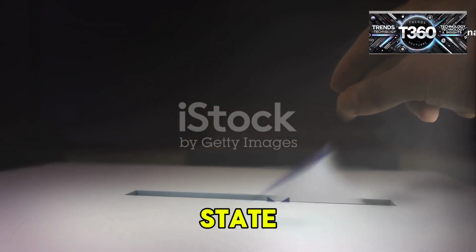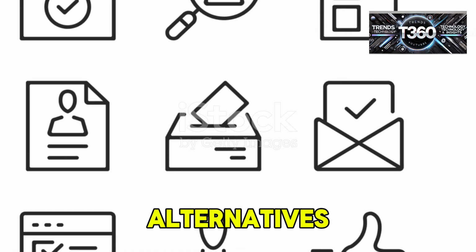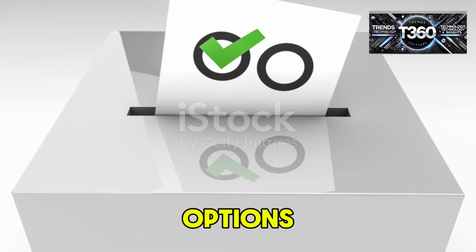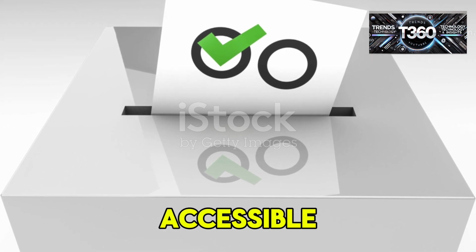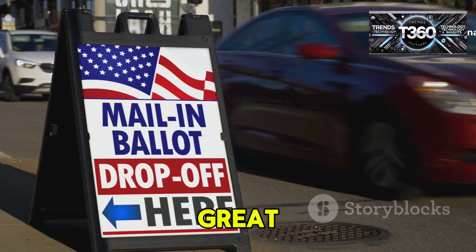Depending on your state, you may have several ways to cast your vote. Many states now offer alternatives like early voting, mail-in ballots, or drop boxes. These options can make voting more convenient and accessible. If you'd rather avoid the hustle and bustle of Election Day, these can be great options.